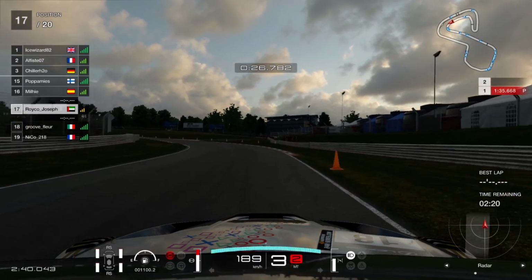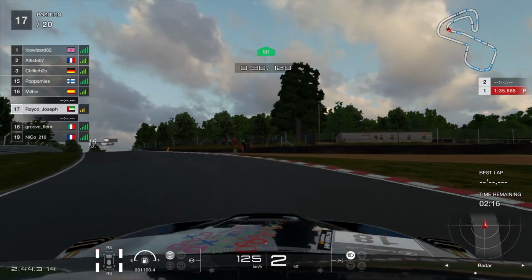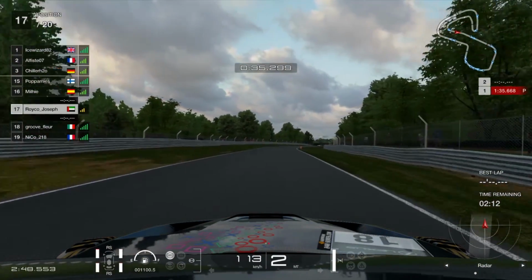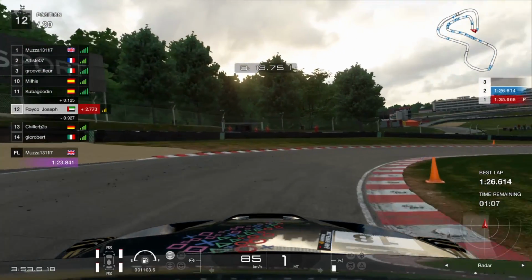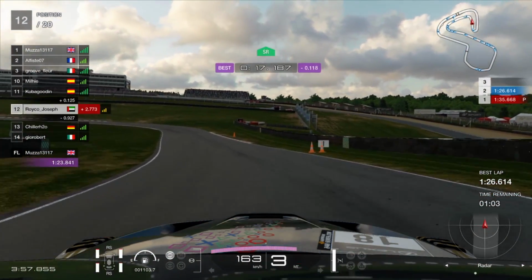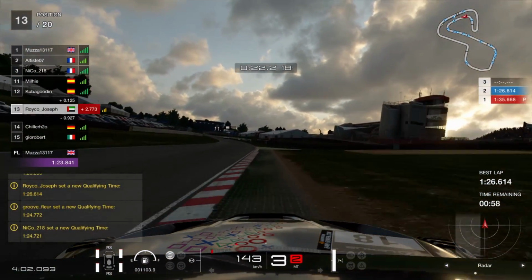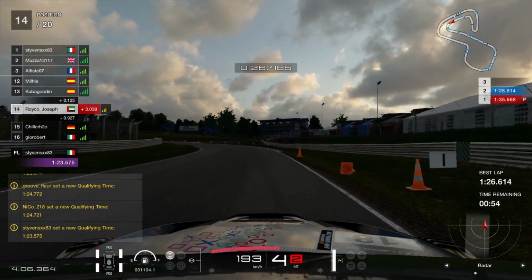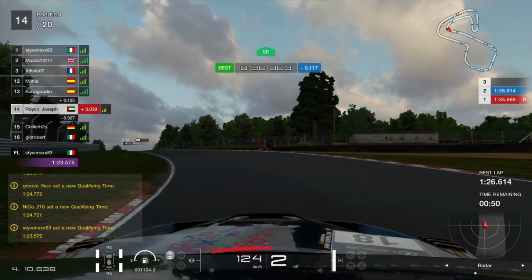As you see, the Asia has made a mistake, tried to go in, and almost spun, but I tried to correct it and ruined that sector. So trying to go again for the third time, which I had enough time to. I did a purple in the first sector, and then going down to this corner, you have to use a lot of that track limit right there, a lot of that runoff. Wait for the turn in, and then start powering up.